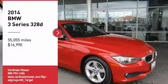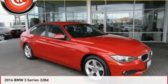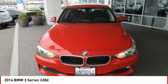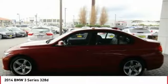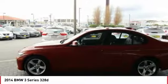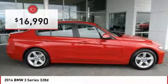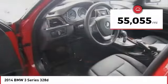Take a ride in the 2014 3 Series. Proof that all good things come in threes. The BMW 3 Series has a well-deserved reputation for packing outstanding driving dynamics and excellent quality, and is priced below $20,000. This vehicle has less than 60,000 miles.